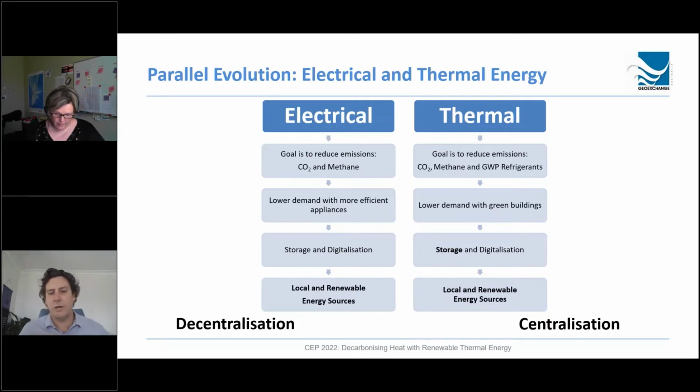On the thermal side, and it's mostly because we have a heating and cooling element, so we've got a positive and a negative, if you like. We're seeing centralization often becoming a much better, more efficient approach, because we get this ability to just move thermal energy around as you need it, from a heating demand to a cooling demand.